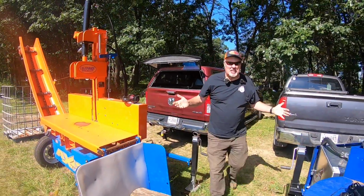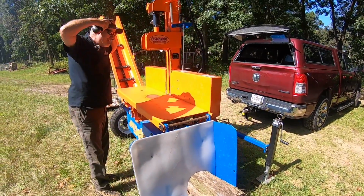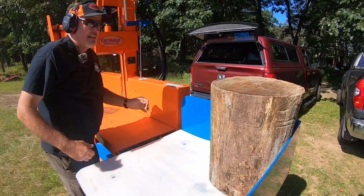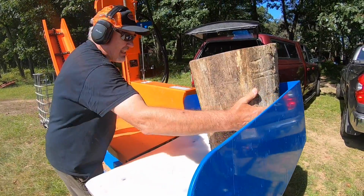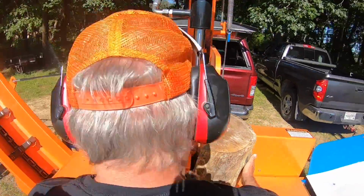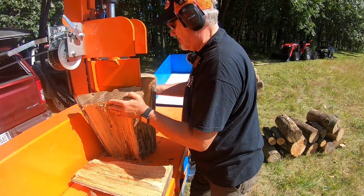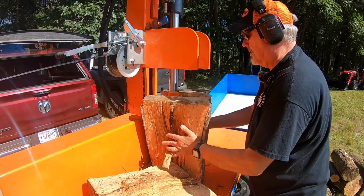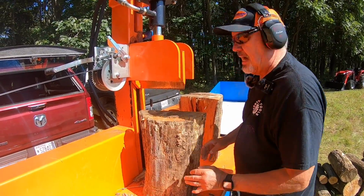Now you know why you need electric start. Now you can tip it up more and let it slide down. I'm gonna go turn the conveyor on.